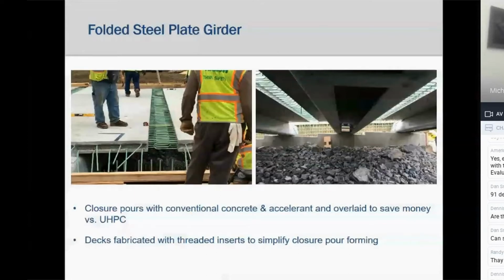Instead of a more expensive ultra-high performance concrete deck joint like we've seen in the past, a simpler and wider high-strength concrete closure pour connects the deck panels to complete the superstructure system. The erection of the two-lane bridges with 4 folded steel plate girder units was completed in 1/2 of a work shift on all 7 of the bridges furnished by CDR for the PennDOT bundled project.